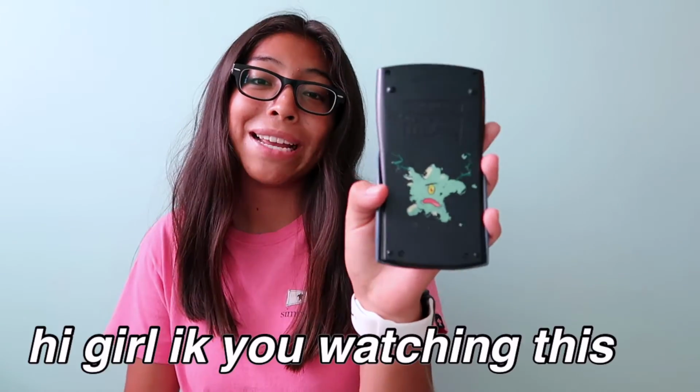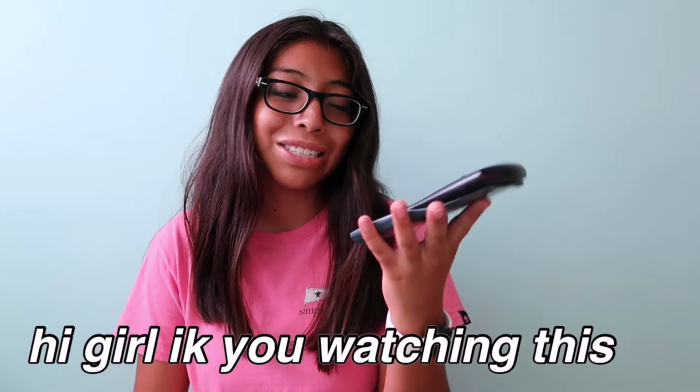And next I have my calculator, and my friend Kinsey painted this on the back of my calculator last year. Pretty basic calculator. This has come in handy since middle school for me, and I've been using the same one since middle school.